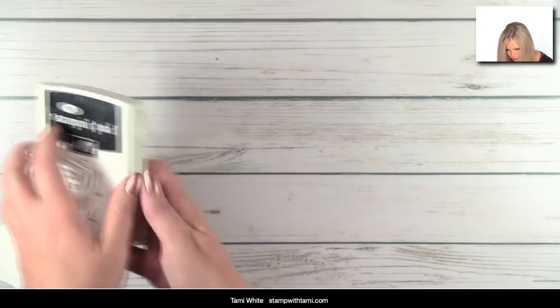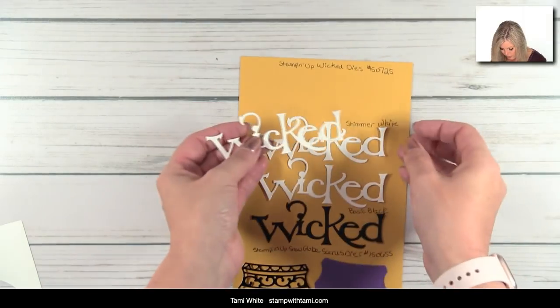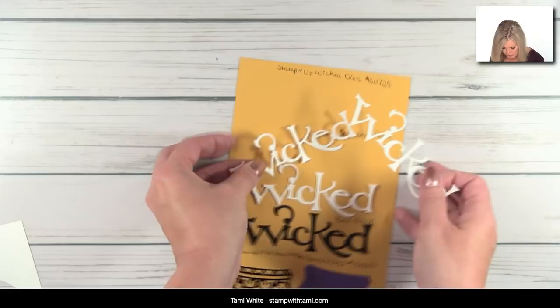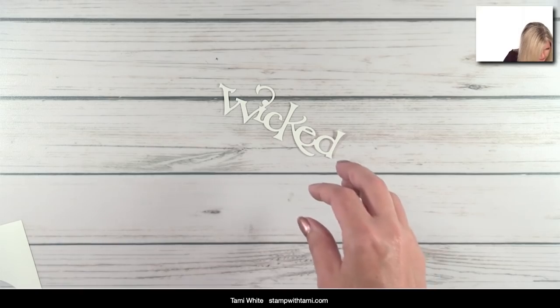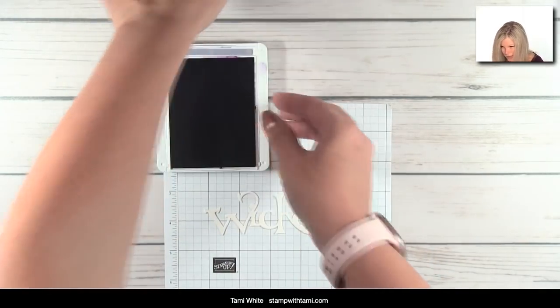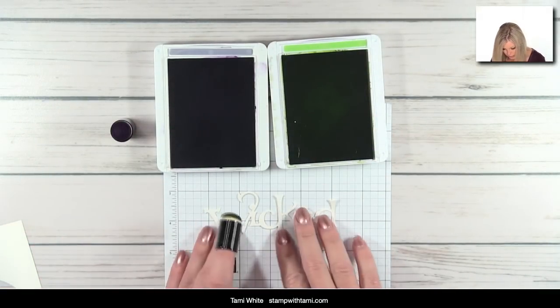And next up, we are going to do some sponging. I'm actually going to do two of these. You can do them together if you'd like. So you're going to take two of these Shimmer White wickeds. Sorry, I pre-attached these so they wouldn't get lost on my table while I was doing the video. And bring that scrap paper right back in here. So I've got Gorgeous Grape and Granny Apple Green. I love these colors for Halloween. They're just fun colors, and they're different than the traditional. I like traditional too, but they're just fun.